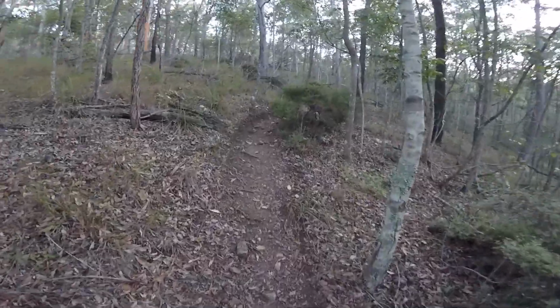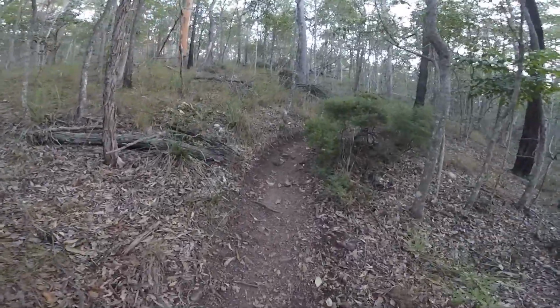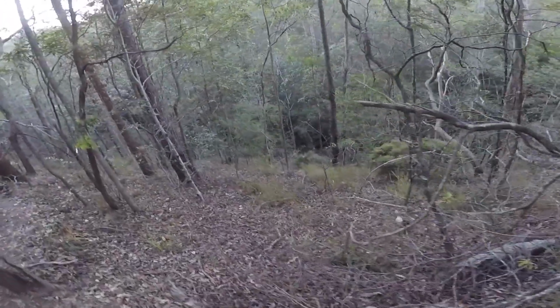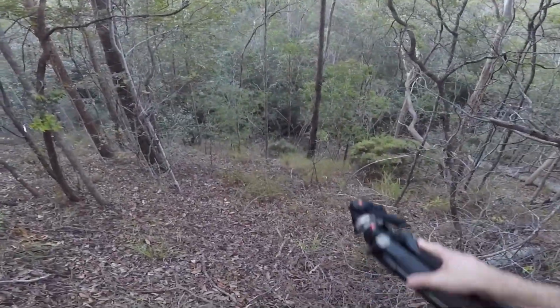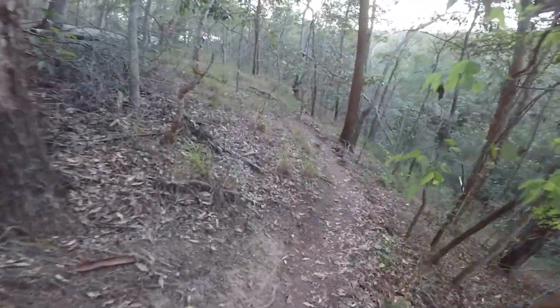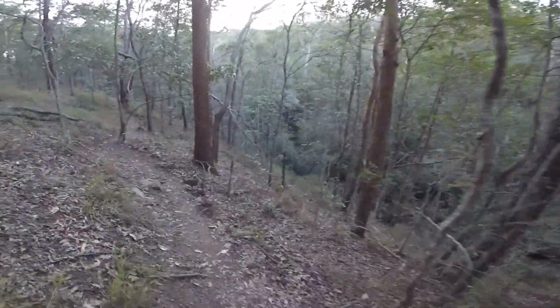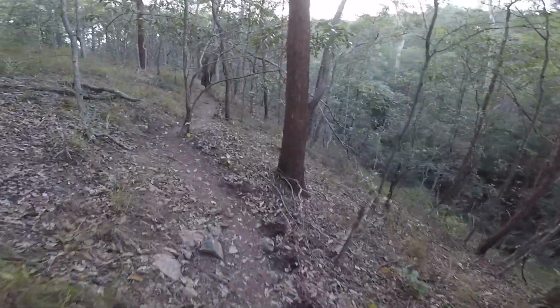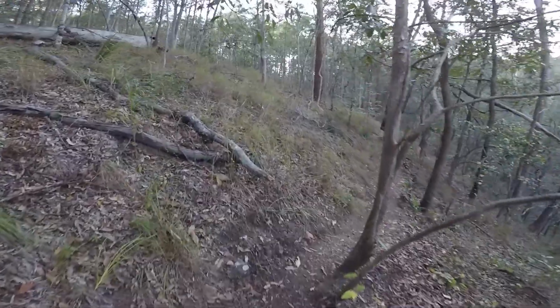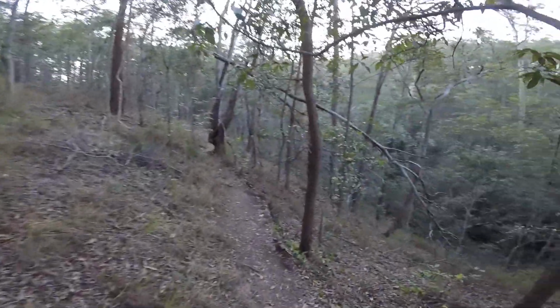Mountain biking on here. I've had good mountain biking up here sometimes. You can see down into the creek a bit there. I don't know how well you can see that on this camera, but you can see it's quite rocky. I'm surprised I've never actually seen any snakes in there, but I haven't.